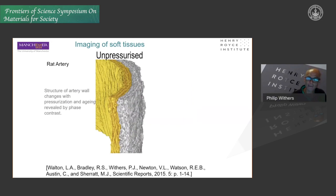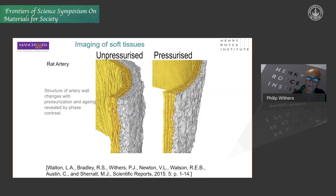We can also understand biomedical materials. Here we're looking at a piece of artery, and you can see the artery wall identified in gold. And you can see that in the unpressurized state and then the pressurized state, you can see how the arterial wall aligns itself. And this alignment is different as you grow older and as your arteries become less strong. We're starting to understand how these changes in structure take place.